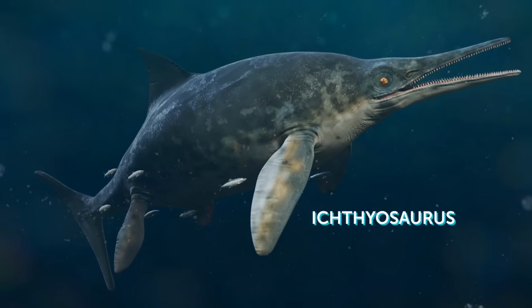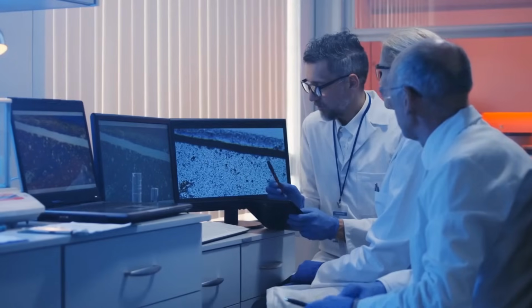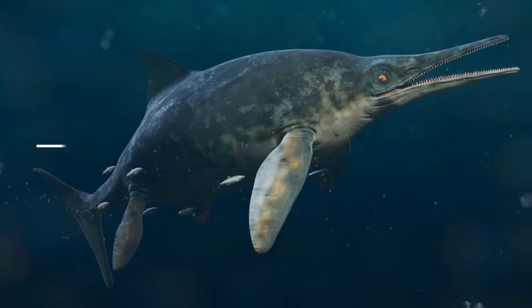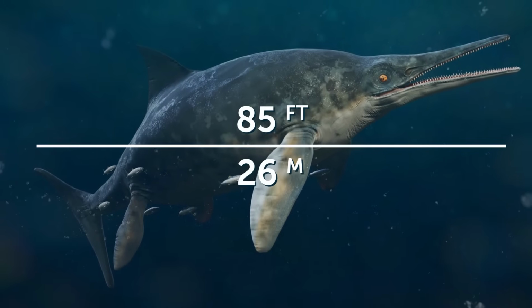Before, they thought the Ichthyosaurus could reach a maximum length of about 69 feet. But after they studied the jawbone, they ended up recalculating the creature's size. They concluded that the Ichthyosaurus could grow up to 85 feet.